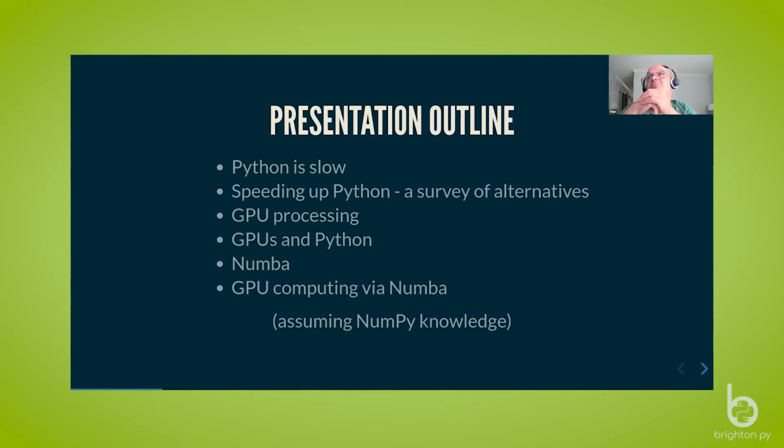Then I'll talk a little bit about GPU processing, a very brief overview. It's a complex topic. That being said, don't run away from it. Lots of people run away from it. It's complex, but it's doable. Then I'll talk about the Python ecosystem for GPUs. Then I'll talk a little bit about Numba, which is an accelerator of Python code. And then I'll talk a bit about GPU computing via Numba.